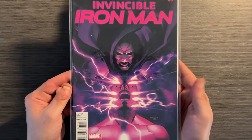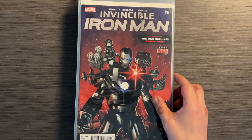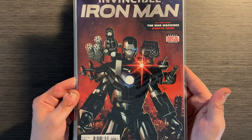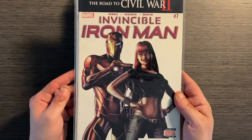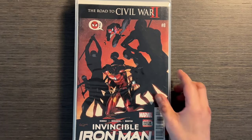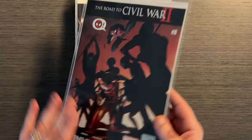Issue 5. Issue 6, War Machine. Now it's coming. Issue number 7 is a valuable one. First cameo appearance of Riri Williams. Issue 8, going into Civil War 2.